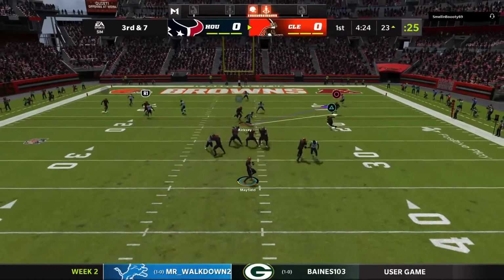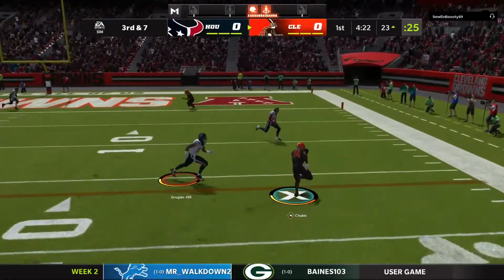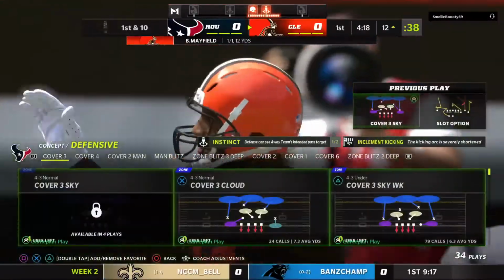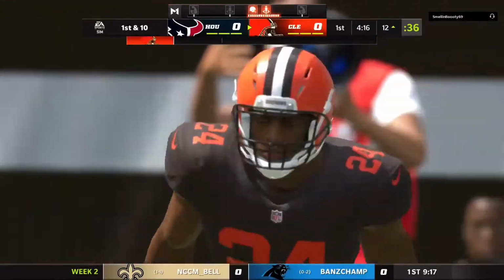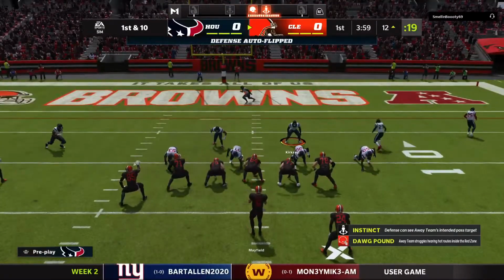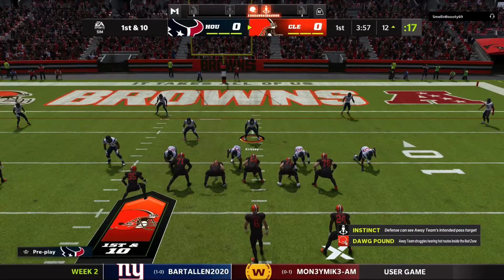Here's Mayfield. Going out wide, finds Chubb. And he is going to have a Browns first down as they're able to get the third down conversion. That'll move the sticks for the Browns, a gain of 12. From down at the 12, it's 1st and 10.